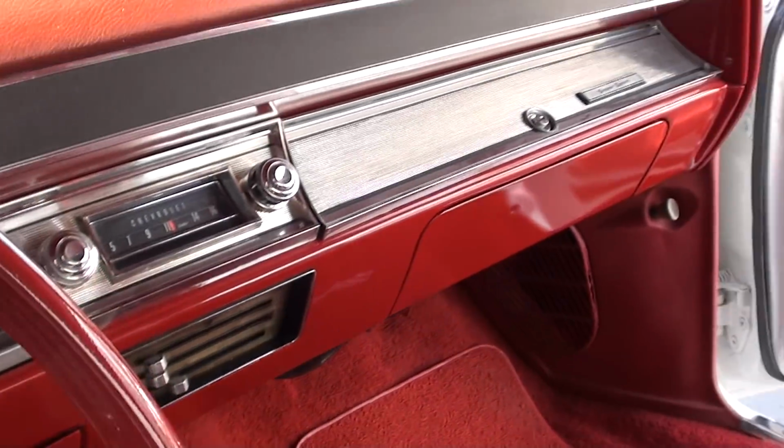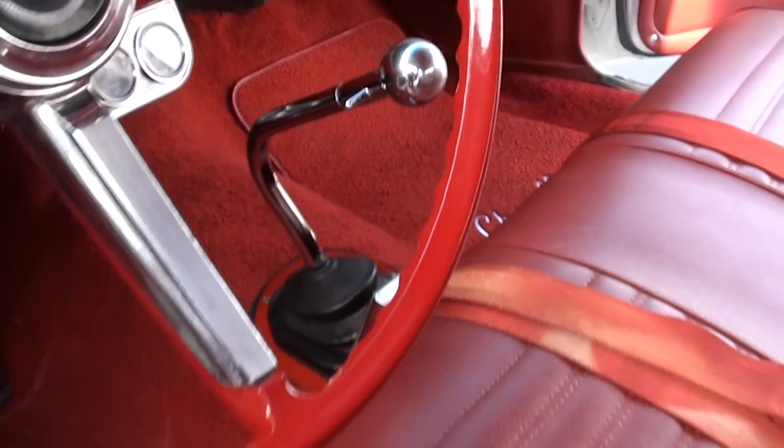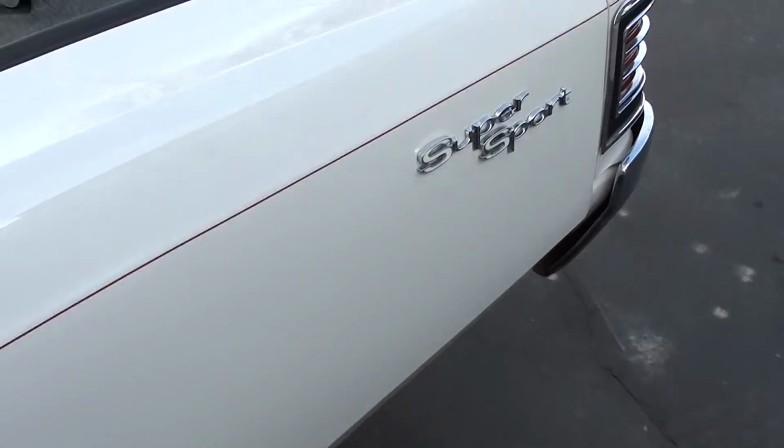54,820 on the odometer. Stock AM radio. Again, it's got Flowmaster dual exhaust. It's a 12-bolt rear end. Pretty much a stock gear, 323.